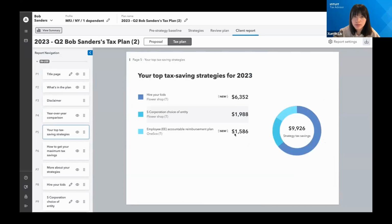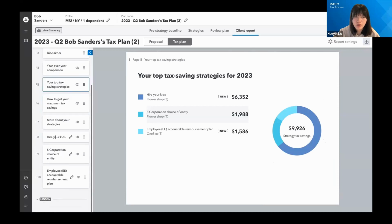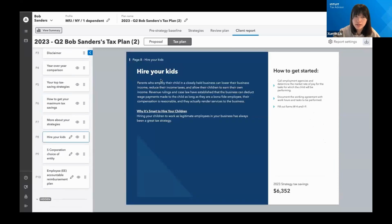And we'll show them top tax saving strategies. And if they want, they can also check the details of each strategy so that they understand what we're suggesting for them, and also a step-by-step guidance on how to get started implementing the strategy. So this is saving me back and forth communications with my clients by providing all this information upfront.